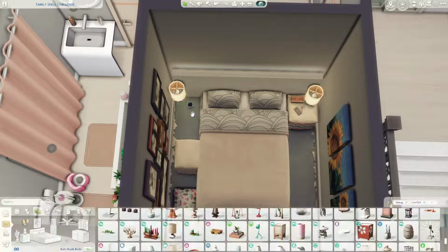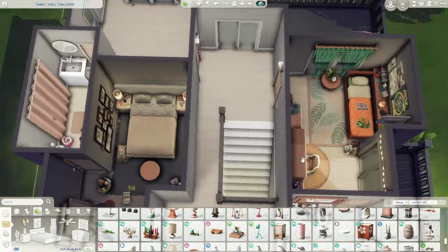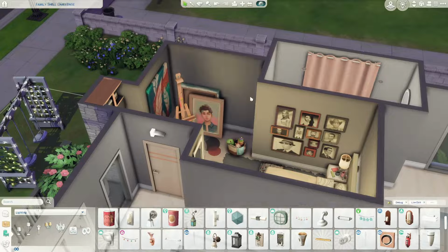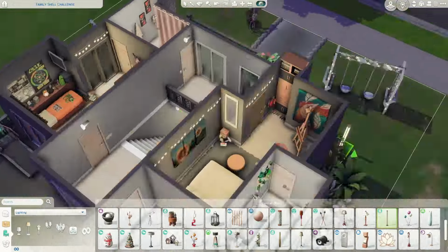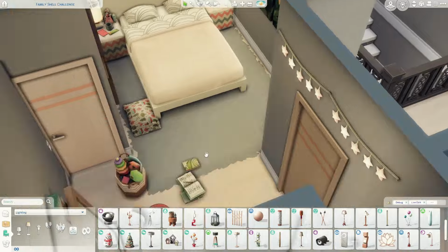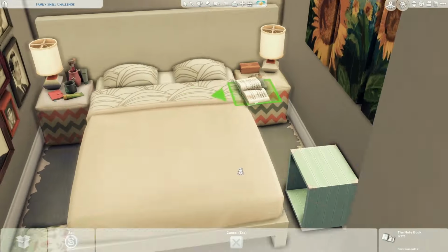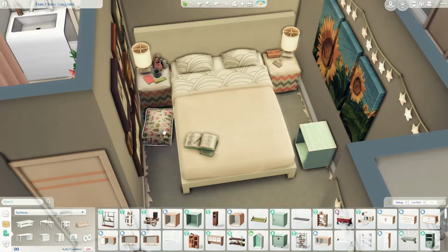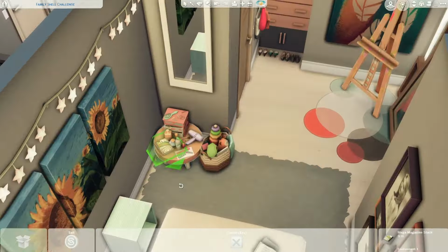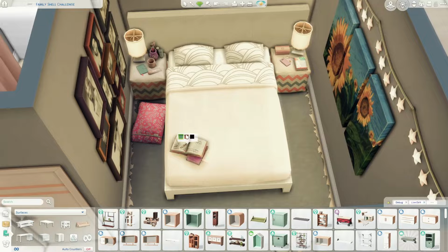Now I'm just positioning all the clutter that I placed for the mother's room. I also thought the sunflower wall art is really pretty, and I really love these hanging stars on the walls. It is so cute. And then just some more clutter in the corner. The books on the bed also don't create any issues. Your Sim can still use the bed on both sides. She might just have to scoot over from one side to the other, but it does work.